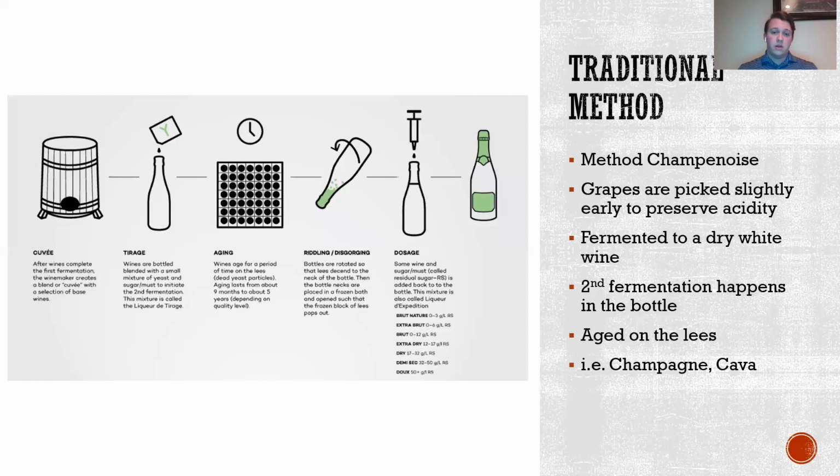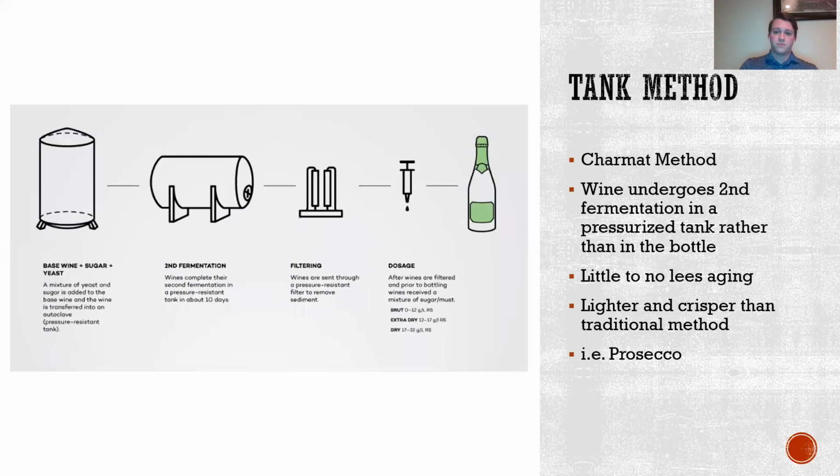So you can see on the little chart here, there's a couple different versions of dosage styles. Brut is what a lot of people will hear all over the place, and then they'll see dry. Dry is nowhere near the driest. And then there's demi-sec, sec, and doux, which essentially is the sweet side of sparkling and champagnes.